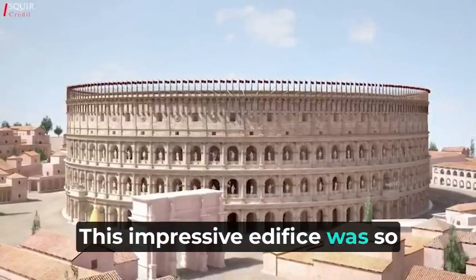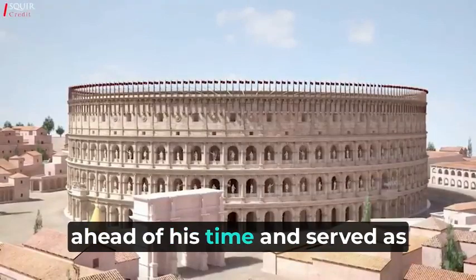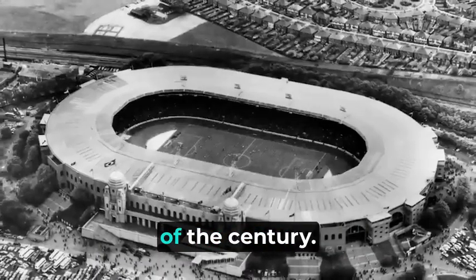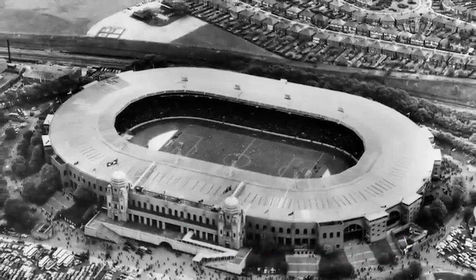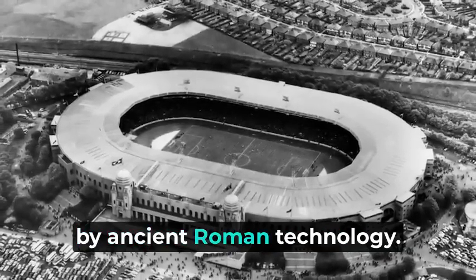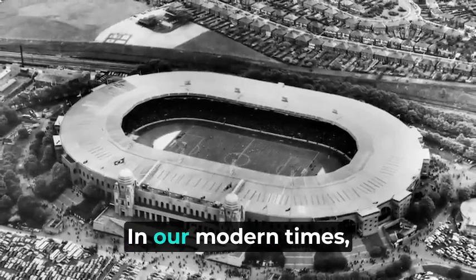This impressive building was so far ahead of its time that it served as a model for modern stadium constructions in the early 20th century. Yet another case where we were inspired by ancient Roman technology in our modern times.